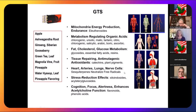Heart, arteries, lungs, nerve cells, these are the sesquiterpenes. They neutralize free radicals so that there is minimal or no damage in the heart, in your arteries, in your lungs, and your nervous system. Okay, stress reduction effects, the cytoindicides, the acetylsterol glucosides again. And like I said earlier, this acetylsterol glucosides is a main classification. There's many, many sub-classifications. So if you see the same kind of phytonutrients that are in the different formulations, know that there are many, many subclassifications that will contribute to different aspects of what these different drops will do for the body.